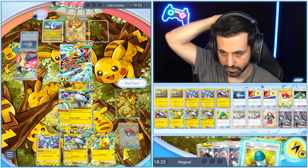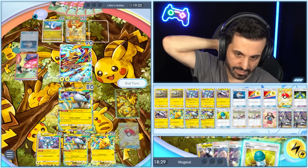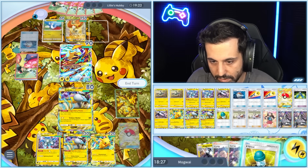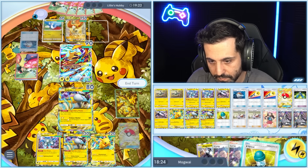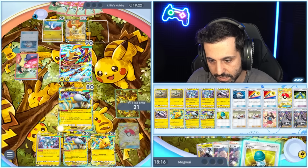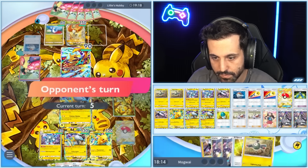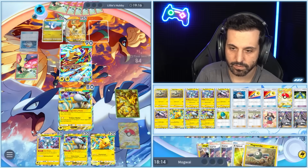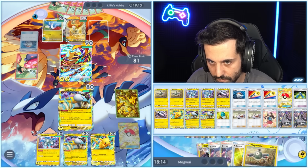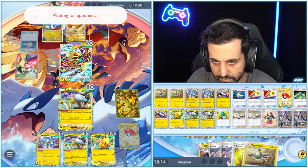Where am I placing this energy? If I want to one-shot this Zeraora immediately as they attack me next turn, I probably need the energy onto Magneton, and then I can potentially pivot with the X speed into it. Just for now, let's just place the energy onto you, just in case. Knocking out Zeraora before they can rally over the energy to that is a big deal.